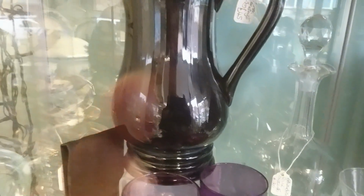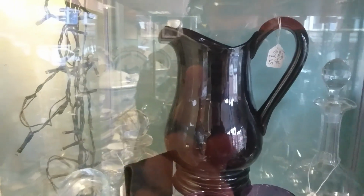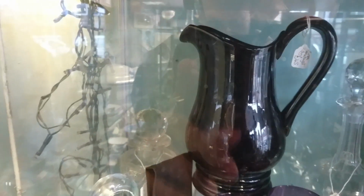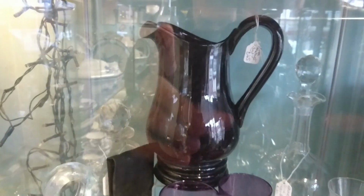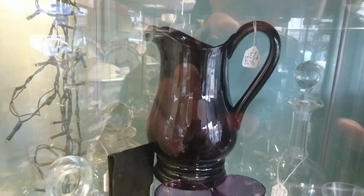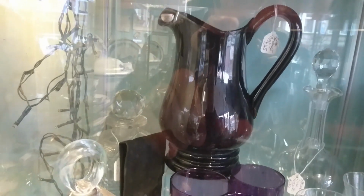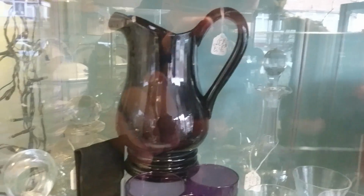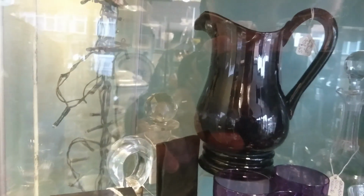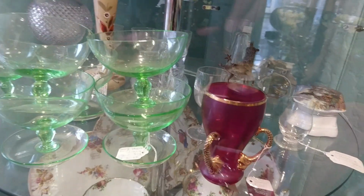But the interesting, nice thing here is this jug. So it says amethyst, and it's kind of like a ribbed glass, and the handle is put on from top to bottom, which means it's pre-1870s. That's really nice, because it's quite big, look at it compared to the decanter. That is a nice big early jug. That's nice in amethyst as well, which is pretty rare. Some interesting bits and pieces in here.